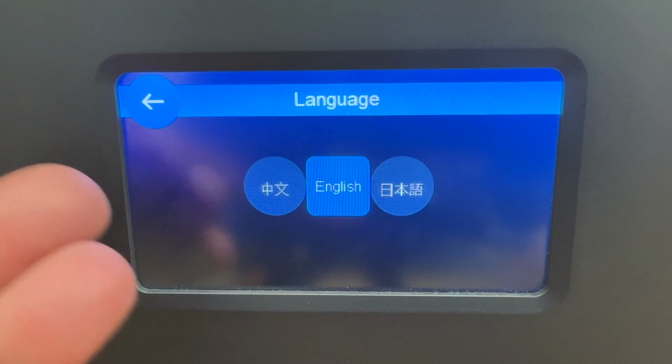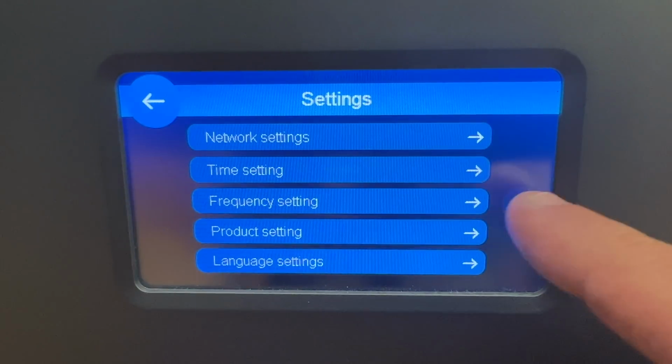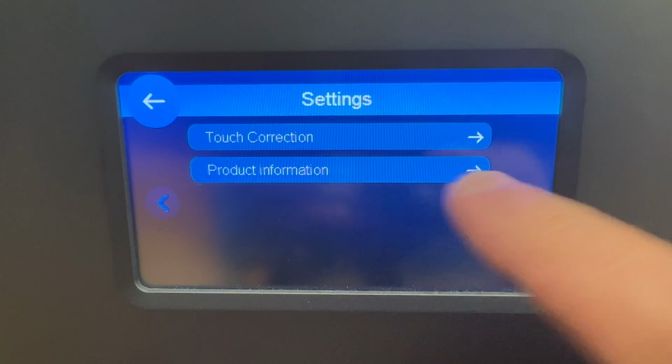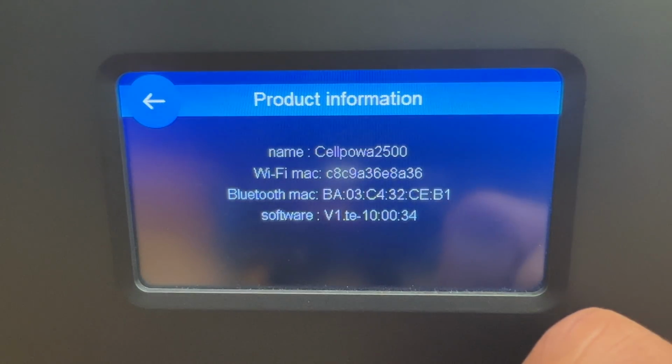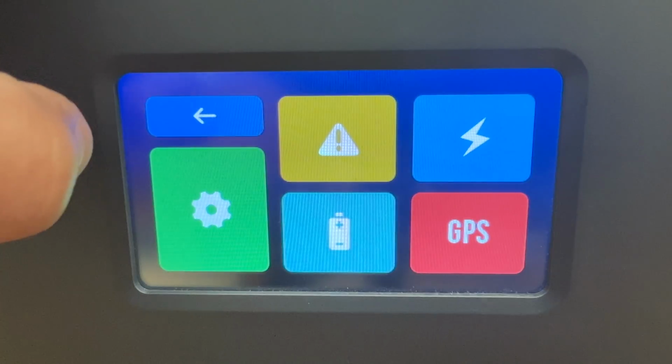Language settings, so there's 3 languages in there. I believe it's Chinese and English. I don't know, maybe Korean is the other one. And then it's got another one over here. Touch correction, this is just in case the touch screen is not working, so you can reset it and calibrate it and stuff. And then it just gives you product information there, right? So that's that setting one.